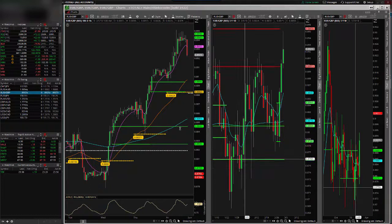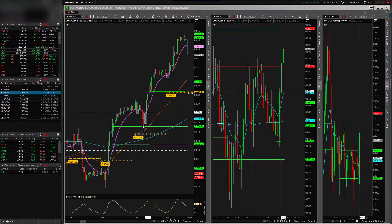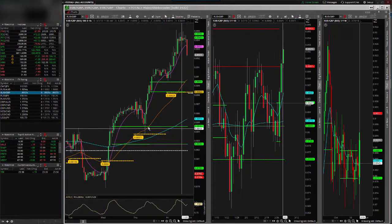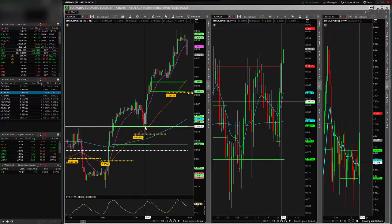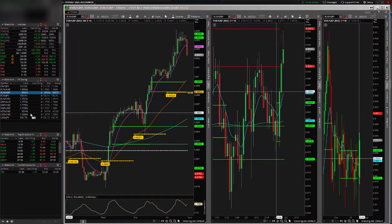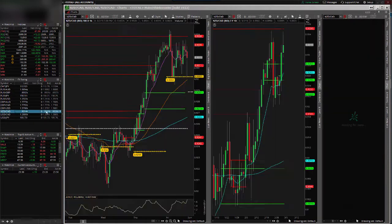So here on the chart you have the euro pound, and this trade right here, you can see this buy zone is inside of the buy zone on that weekly chart on the right, this one over here. So the entry, you just have a limit order right here and you got an easy target. The New Zealand CAD.